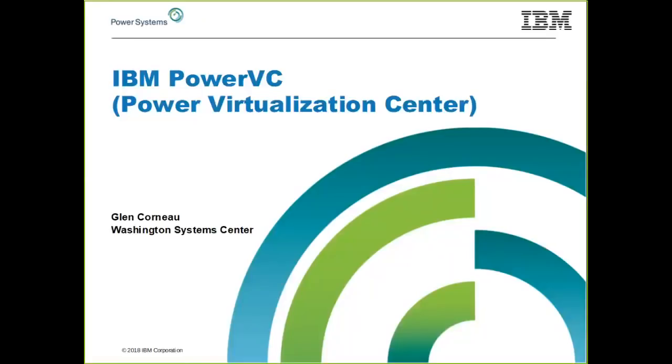So today we're going to talk about PowerVC. We've got Glenn Corneau with us. Glenn is part of our Washington Systems Center, previously known as the ATS group. Glenn's been working on AIX and Power architecture, God, it must be 20 years now, Glenn? Yep, over 20 years. And he works on systems management and high-performance computing, and he's worked on things like GPFS, which is now renamed something else. And it's part of the management stuff.